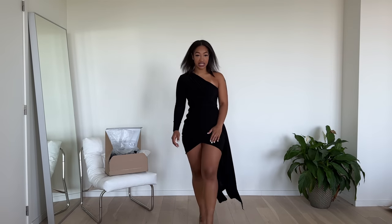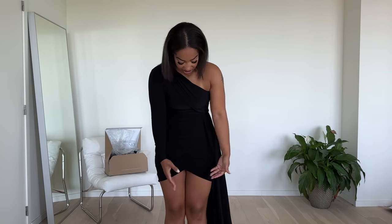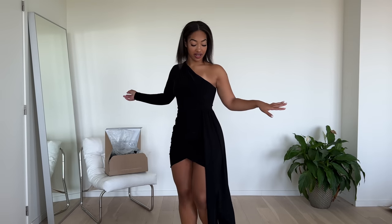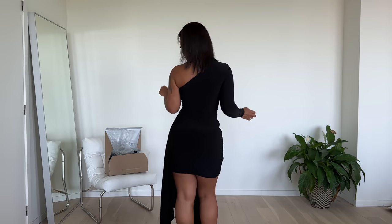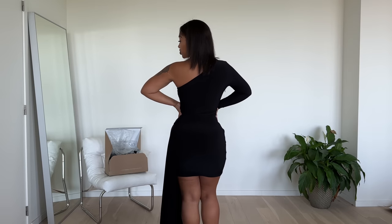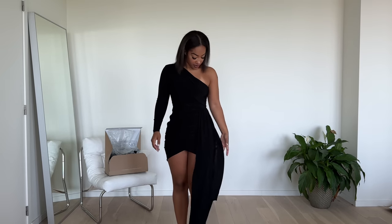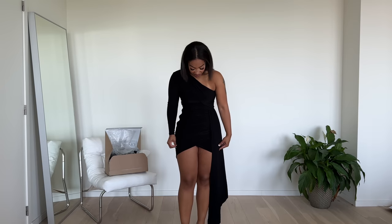What I also really like is this, the wrap over detail. There is a lot going on with such a simple dress. The one sleeve, it's a lot. And then the back is pretty simple, which I like because there is already a lot going on in the front. But this is a very, very nice dress.